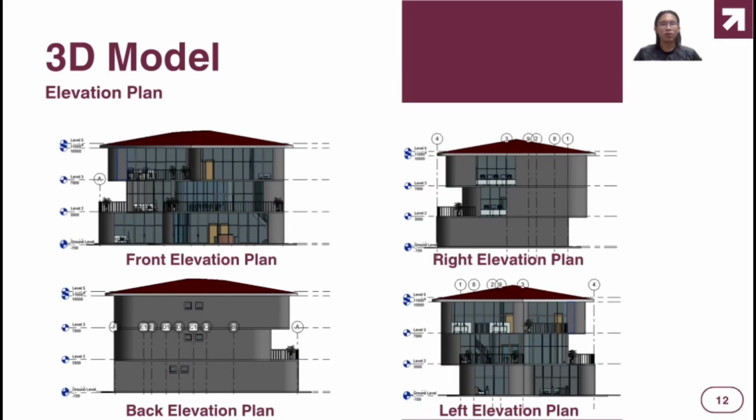Elevation plan, we have 4 elevation views, which is the front elevation plan that shows our front building, that's the main entrance. We have the right elevation plan that shows our office area. For the back elevation plan, we have only shown the toilet window, and the left elevation plan shows all the working area and open area for level 1 and level 2.